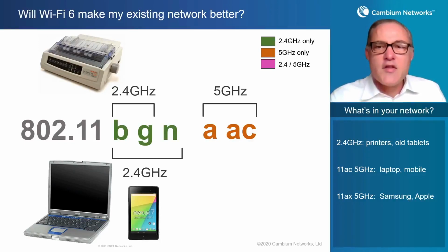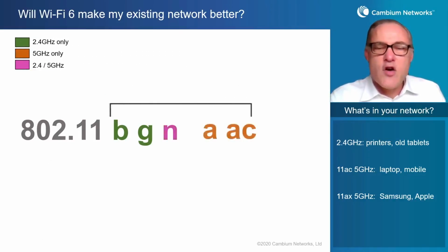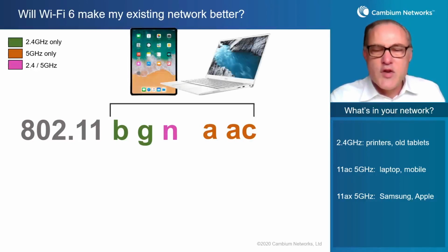Now, the last category is devices that are capable of 2.4 gigahertz and 5 gigahertz. These are AC devices. So B, G, N, A, and AC, they'll work in both bands, 2.4 and 5 gigahertz. These are newer devices, newer laptops, newer tablets. They tend to be pretty good devices with good performance. They have 2 antenna chains. These will benefit from a Wi-Fi 6 upgrade.